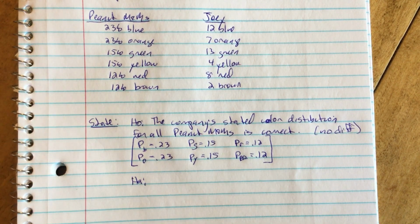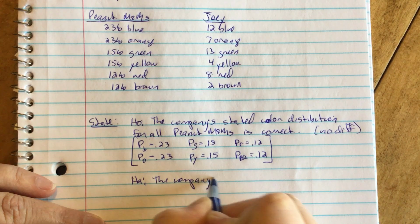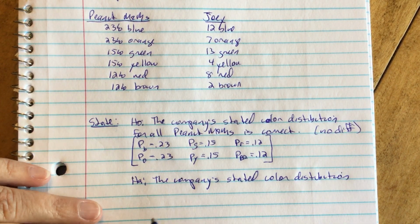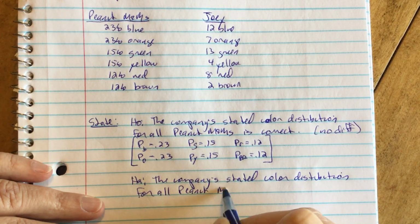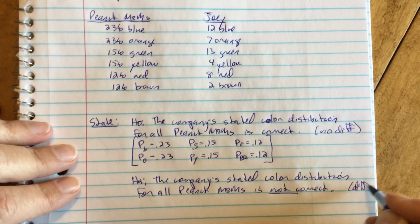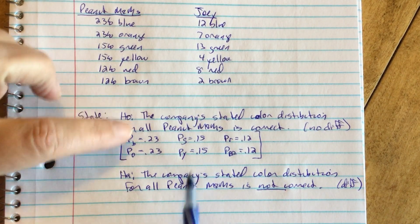Of course the Ha is going to say that no, my bag is different, or that the color distributions are not correct, which means they are different. So Joey's bag doesn't follow what the company says he should have as far as each percentage of colors. These are your words that correspond.